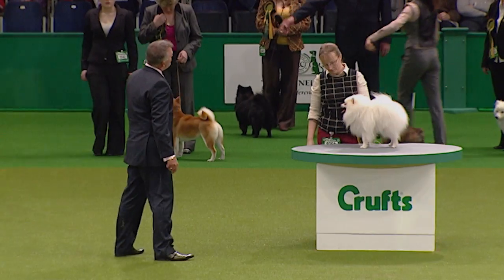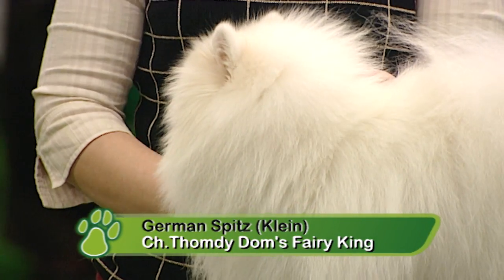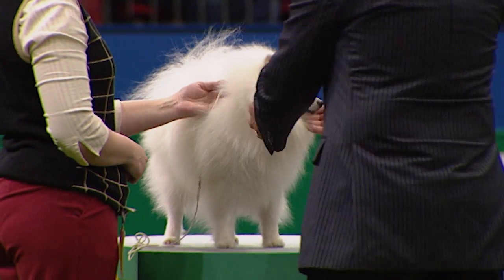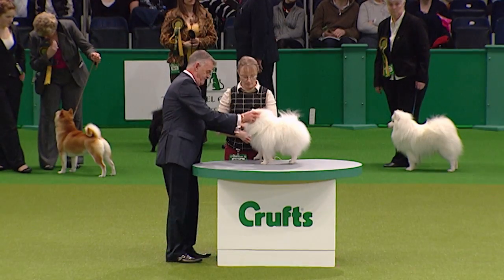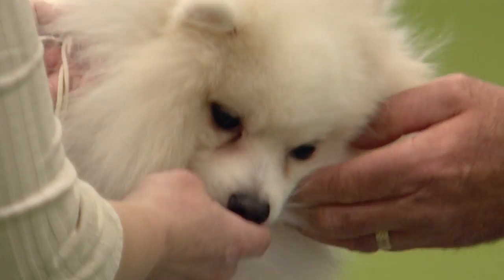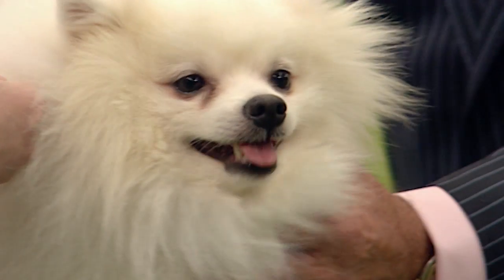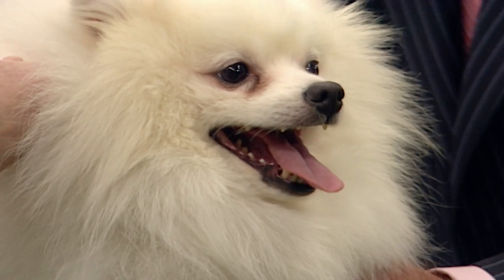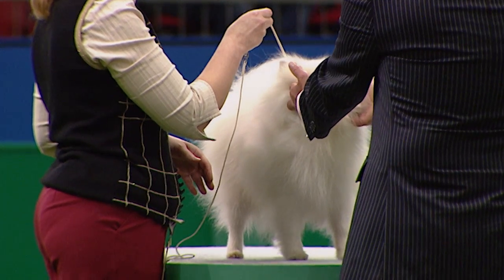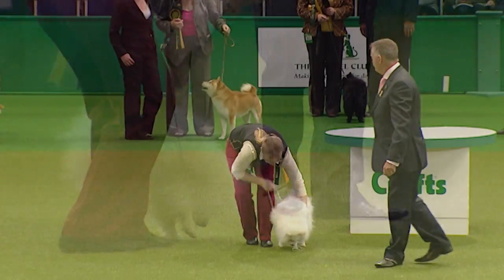The first of the German Spitz dogs, the Klein, the smaller of the two, judged by Mrs. M.L. Manning, 95 entries from 85 dogs, with her best of breed dog 9358. The German Spitz Klein, the smaller of the two German Spitz varieties on show here today, introduced to the Kennel Club list of breeds. The German Spitz Klein should be measured between 9 and 11.5 inches or 23 to 29 centimeters.